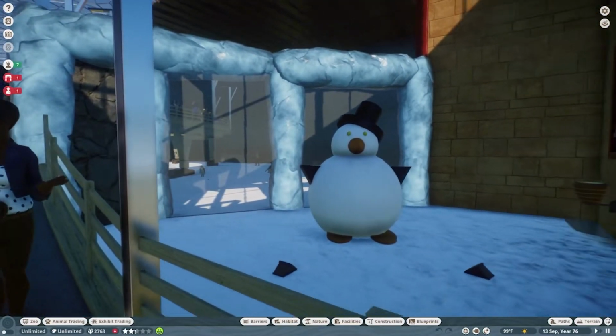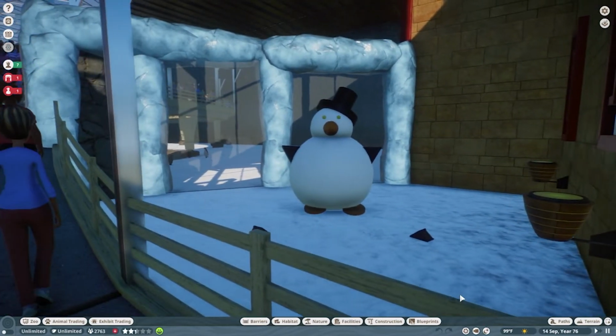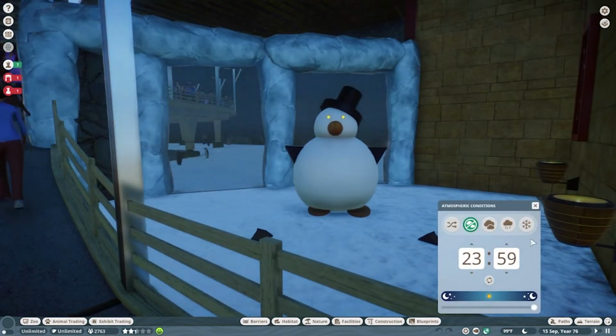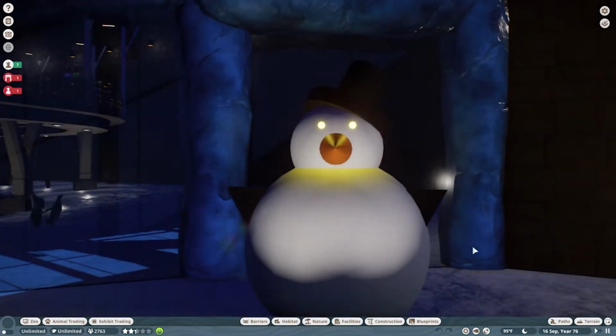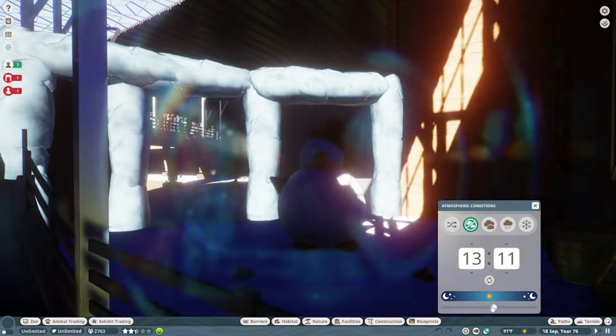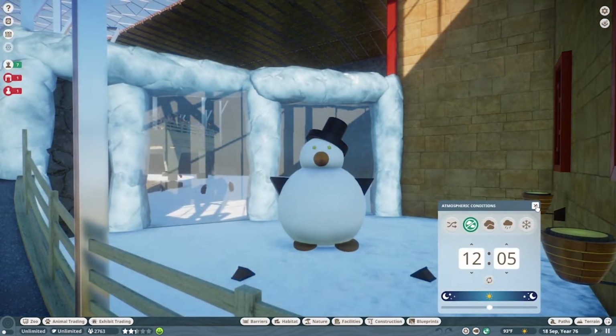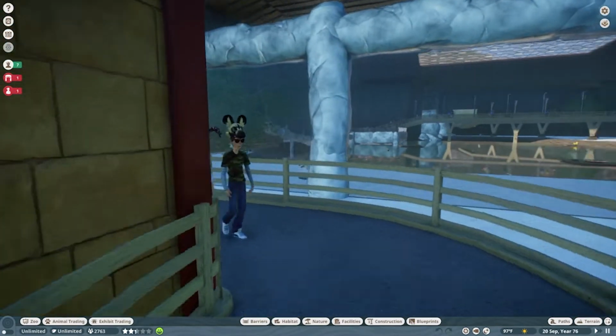But here inside of the zoo, we see this beautiful penguin, which we built on the time lapse, that actually glows at nighttime, because we used some lights in there, but it kind of looks a little scary at nighttime. But I saw this with a great friend of mine during the Christmas break, and I was like, you know what? We should definitely build a snowman penguin in our habitat.